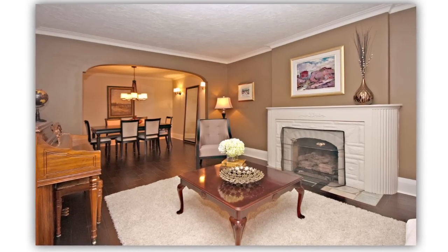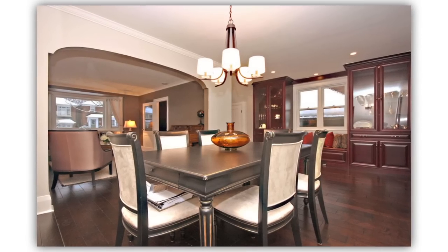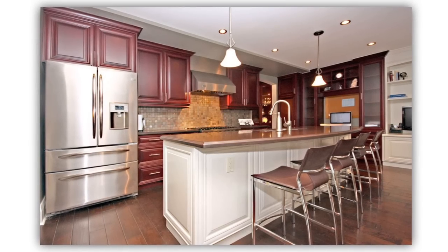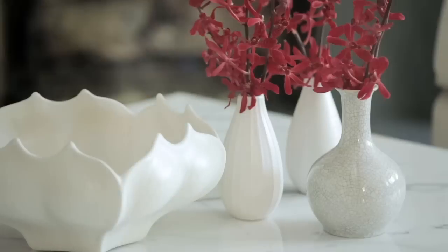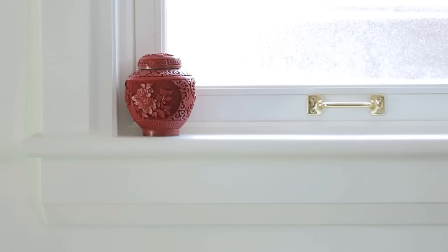This was a really masculine house. It was in desperate need of an upgrade. It had cracking plaster walls and popcorn ceilings, and decoratively it was very dark, and it really just didn't suit the personality of my client. This client is very heavily influenced by travel.